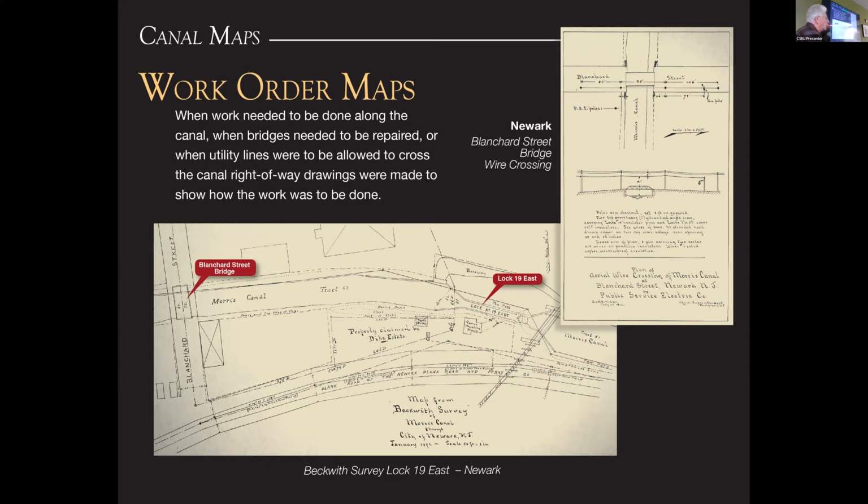We have a couple of folders of these, what I'm calling work order maps. Every time something had to be done along the canal, some contractors had to be hired, or some utility needed to cross over or under the canal, or a bridge needed to be fixed. These maps were generated. And this is a map of a tract of land in Newark, adjacent to Lock 19 East. And here's the lock and a piece of property that's under dispute, being claimed by the Dyke estate, has been identified.